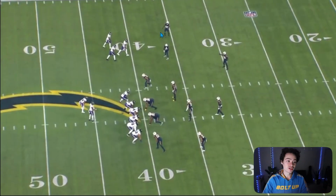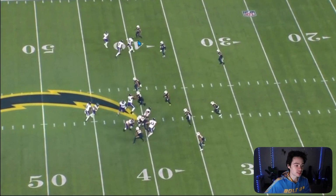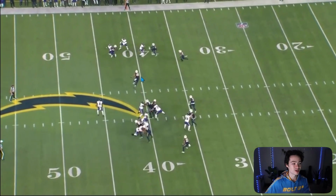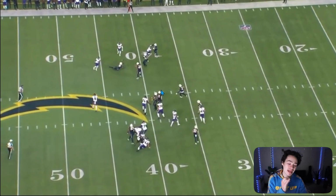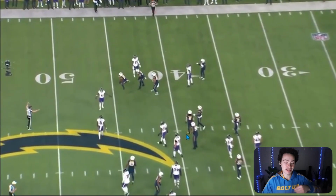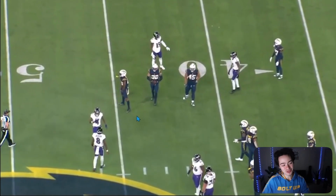Asante Samuel Jr. at the top of the screen. He's had a rough season, but this play shows off his instinctiveness. Immediately explodes downfield, knows this is a screen pass, and gets to that ball. Boom, right there. Is not able to hang on to it. Really instinctive play by him, trusting his instincts and exploding downfield. Needs to catch that one, and look, he knows it, man.